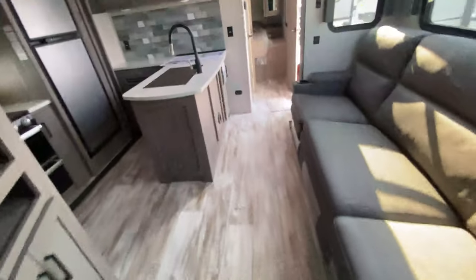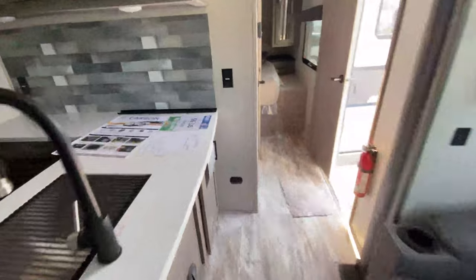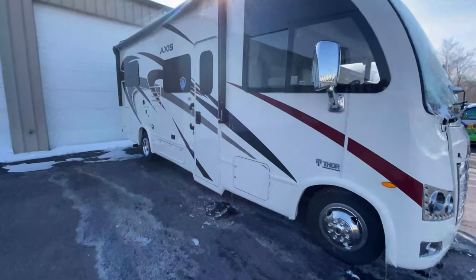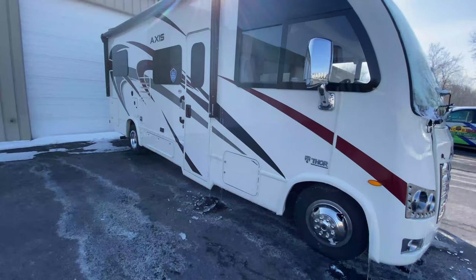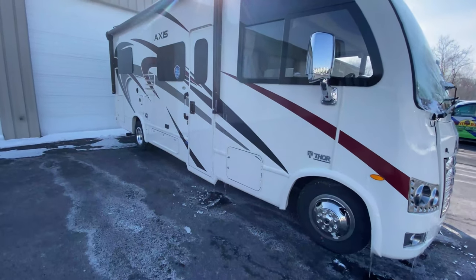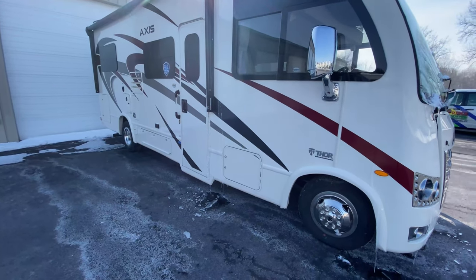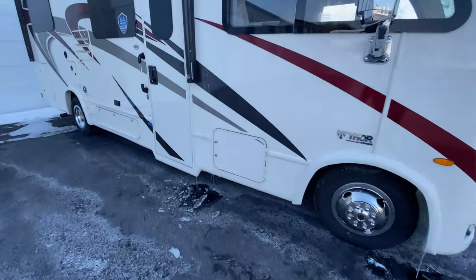Now we're going to jump over with Greer and check out one of our motorhomes. We are on the last one. This is the Thor Axis 24.1, and this is a Class A motorhome. It actually comes in weighing, I believe, a little over 10,600 pounds, but this thing is just packed with a lot of features. So showing you some stuff on the outside first.